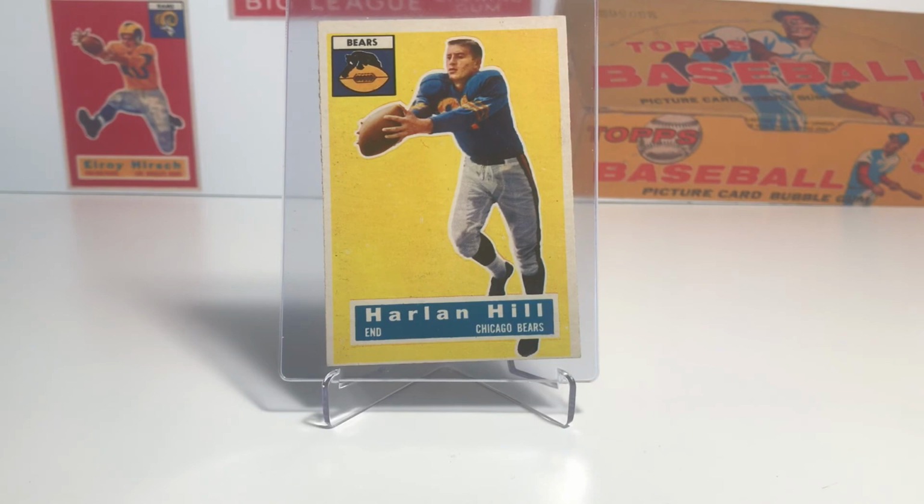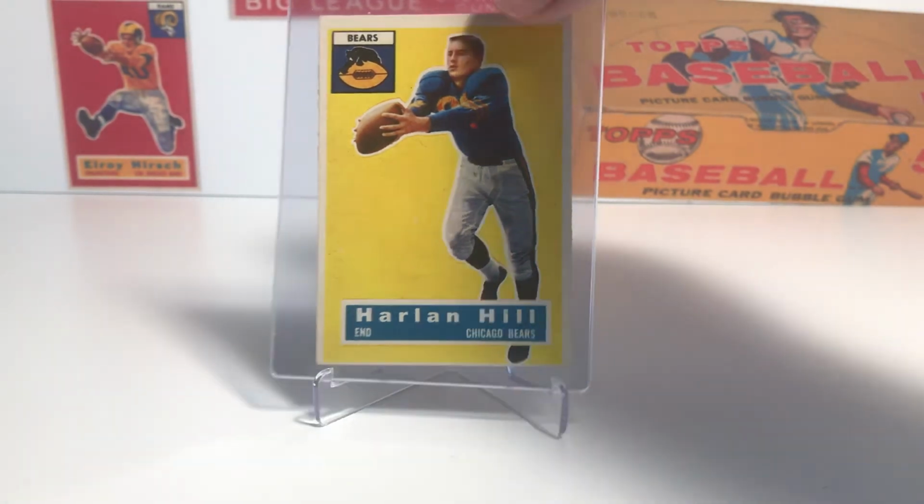Now, unfortunately for him, injuries started taking a toll with him and wore him down, and he started declining. And then in 1958, he tore his Achilles tendon and tried to make a comeback, but he was never quite the same, didn't have quite the same speed. Now, again, I've always loved this Bears logo and the yellow with the blue jerseys on here, the dark blue jerseys. I love this team from 1956. The Bears ended up playing in the championship that year, of course, but ended up losing to the Giants. He actually still holds multiple team records for the Bears.